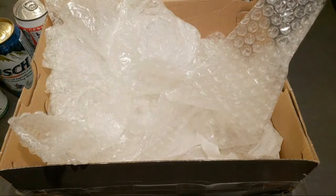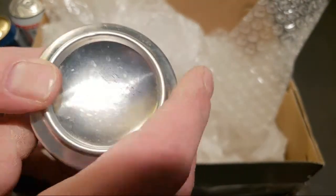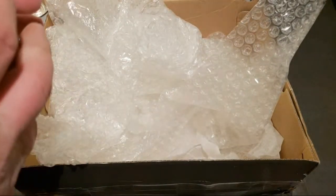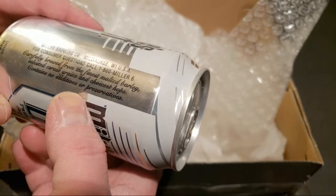That is pretty sweet. This one is from, I'm going to guess '97. Nope, that's a '37. I don't know about this one. Let me look it over here. 1-800-Miller 6.